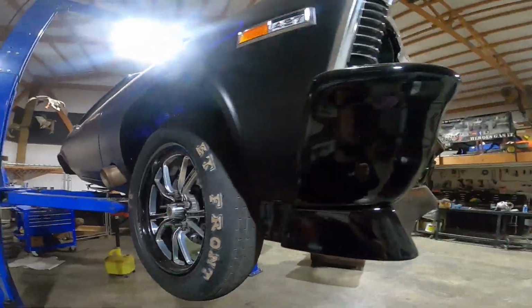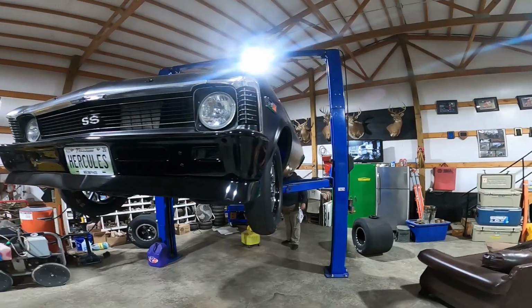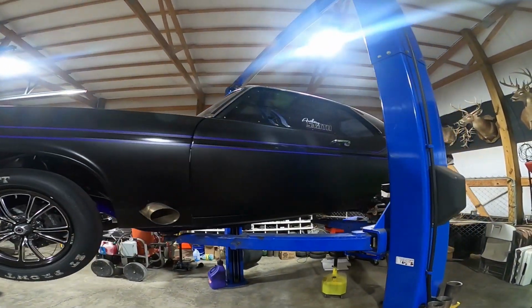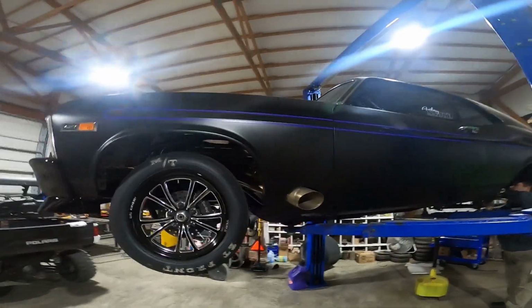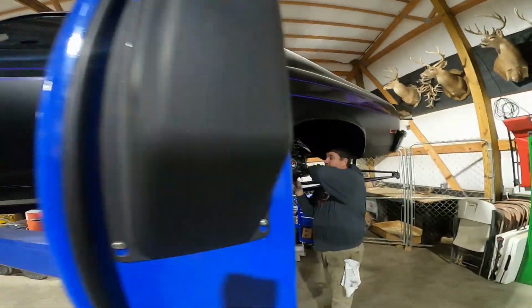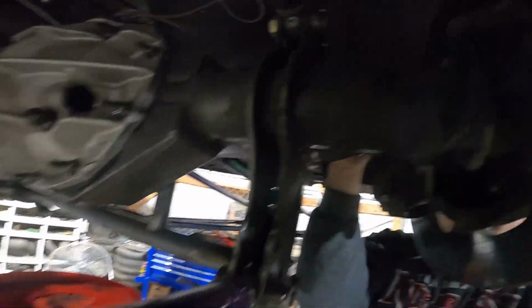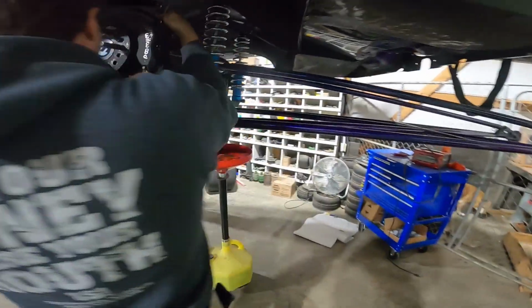Well, here it is. It's old Hercules. Hercules got a new makeover. It's still a bucket of boat, but it's a nice, pretty bucket of boat now. Let me see where it cracked at. That ain't good.